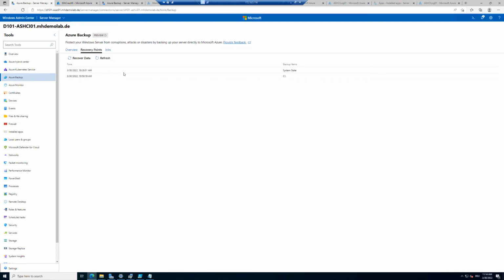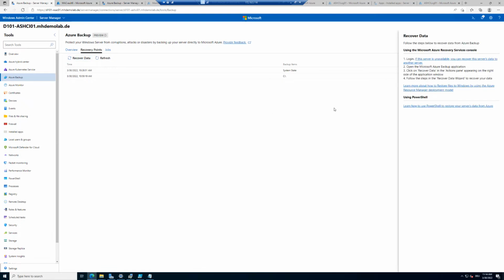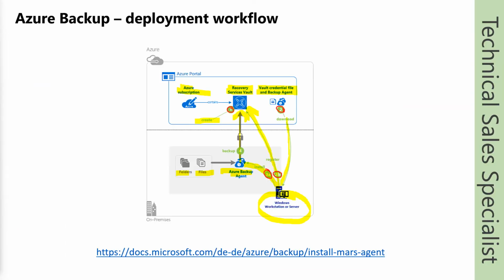In the recovery points, I can also select one of these points or see the points, and refresh if there is missing information. And here's a button to recover data. For recovering the data, I have different ways to act depending on whether I'm using the server where I started the backup. If the server is still there and I only lost data, it's a different way to recover compared to the situation when I lost the server completely and have to rebuild it. I have a step-by-step guide here on how to prepare this backup and how to prepare this recovery.